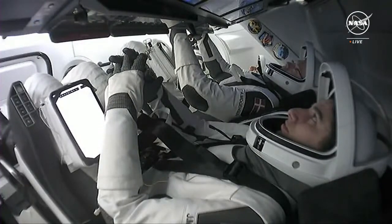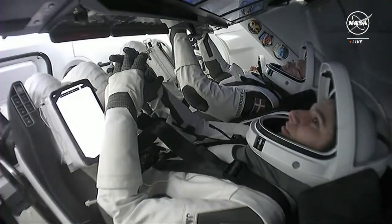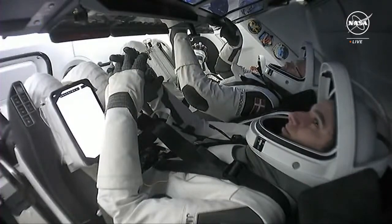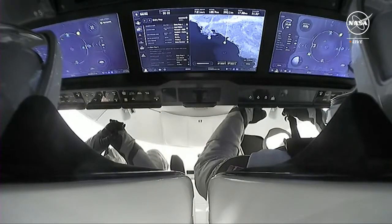And speaking of that, Dragon will actually be re-entering right over my hometown in the middle of nowhere, a tiny town in Nebraska. But if you are in the Midwestern portion of the United States, if you go outside right now, you might be able to see Dragon in just a few minutes as it flies overhead, beginning to fly across southwest Nebraska through Kansas, Mississippi, Louisiana, and of course, splashdown off the coast of Pensacola, Florida. So if you are anywhere along that trajectory, you can look outside and see Dragon fly overhead.